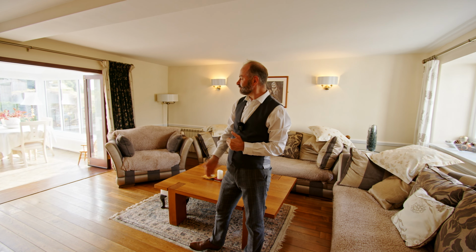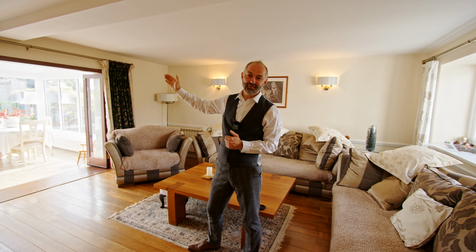Beautifully presented throughout. All the main reception rooms in Dyke Green Farm are generously proportioned, no more so than the lounge which I'm standing in right now, which leads right out to a beautiful garden room and the courtyard beyond.